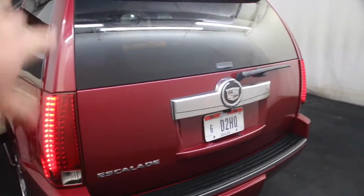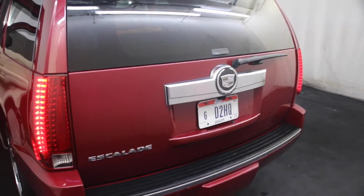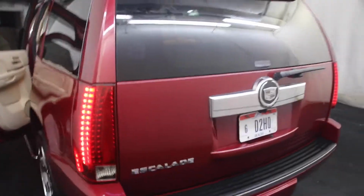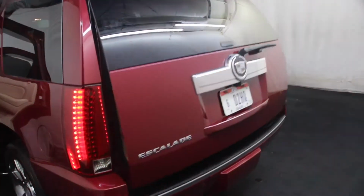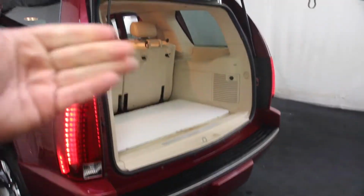One of the things that's really nice about these more loaded up Escalades, not all of them have this, it has the power lift gate, and I'm gonna have my little 7-year-old work partner here help me. Okay, press the button. And it also has this on the remote. As you're walking to the vehicle, you can press the button.